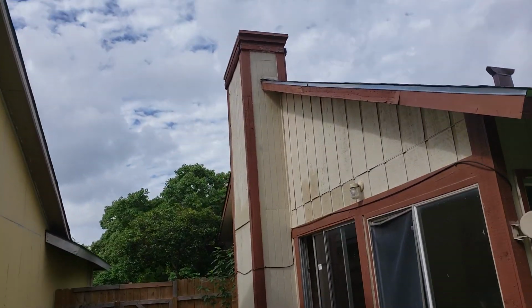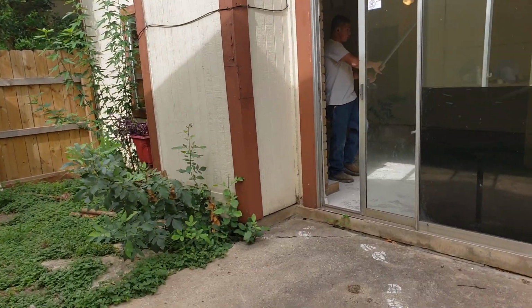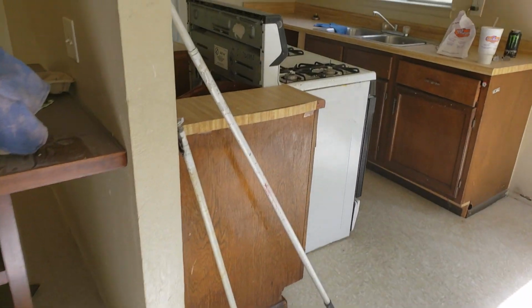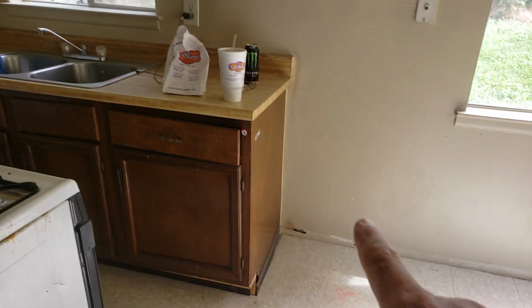So this is day one. Today is June 3rd, 2019, and the work provided by Texas State Remodeling. We're gonna install a dishwasher, and we're gonna extend the cabinetry.